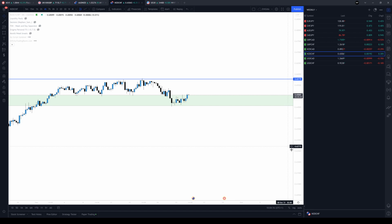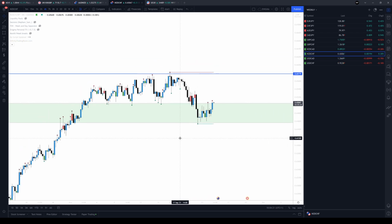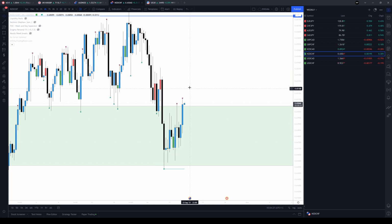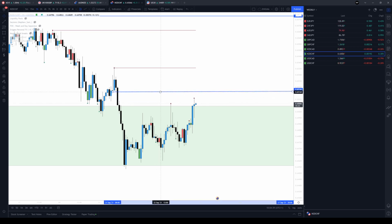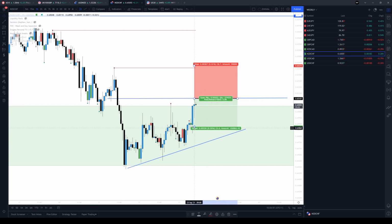You see on the H4, the H4 is also in a bearish range, so breaker. I think this one might come back and attack these lows. So this could also be a sell if you want to take a trade.